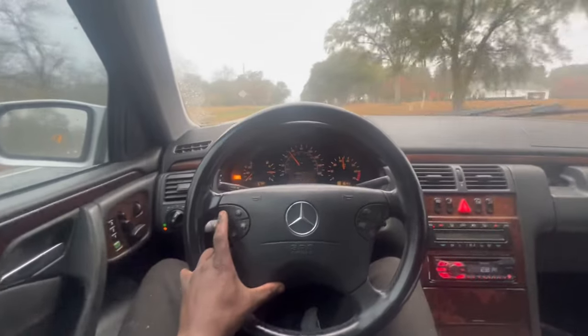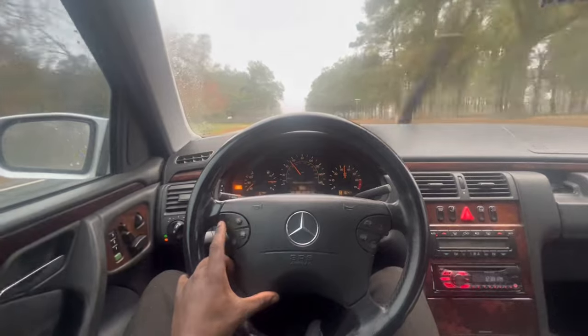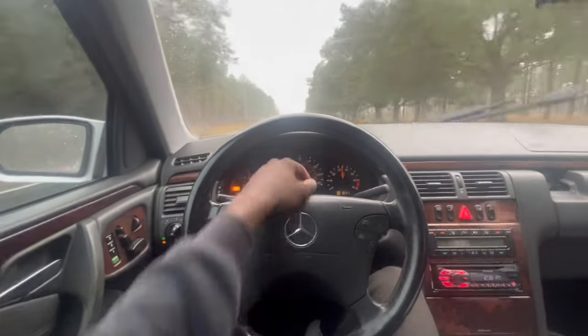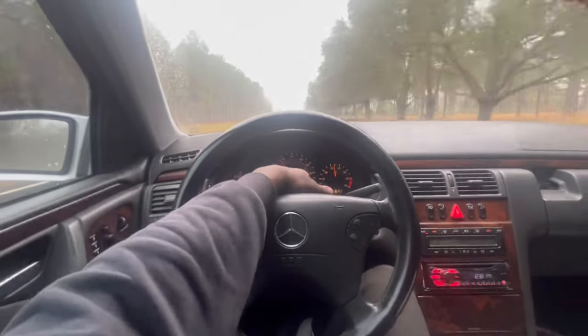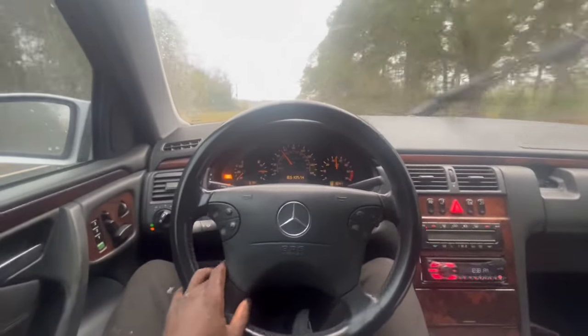And it's so crazy how back then the screens, like the selections of stuff they had. I think the kilometers of power is much better than the miles per hour. I don't know why, I just think it is cooler. I don't know.